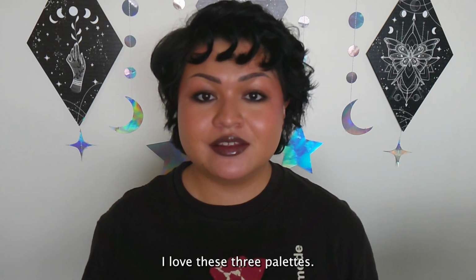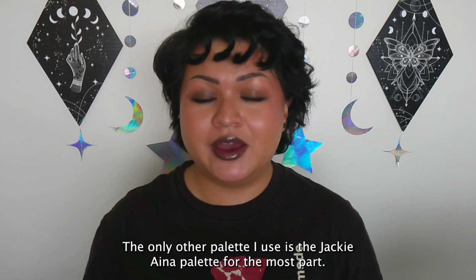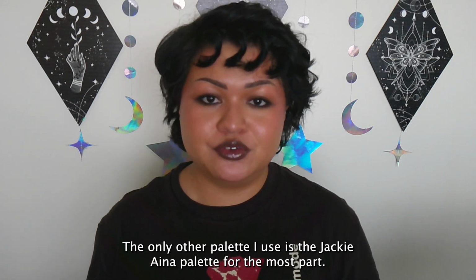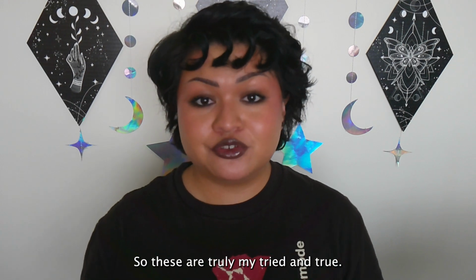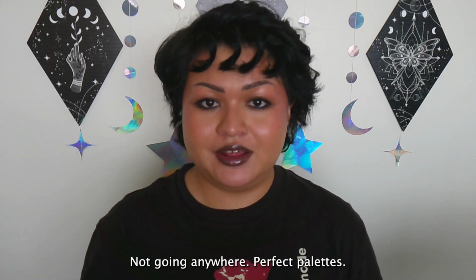I love these 3 palettes. I use almost entirely these 3 palettes in my day-to-day life. The only other palette I use is the Jackie Aina palette for the most part. So these are truly my tried and true, not going anywhere, perfect palettes.